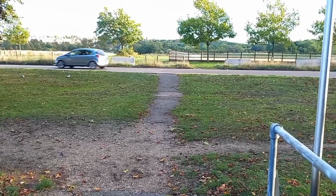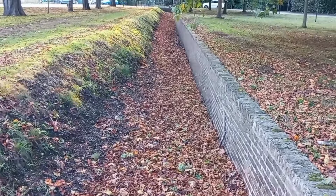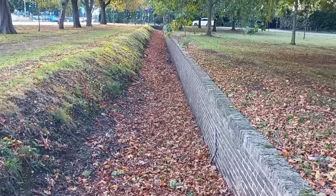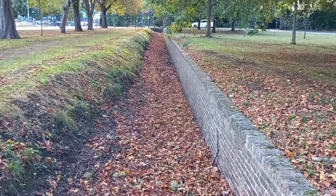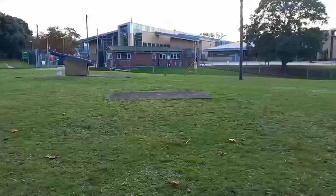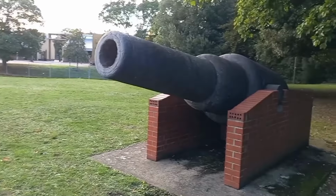So why is it called Ha Ha Road then? Well, it's named after this, a ha-ha. But what is a ha-ha? It is a ditch used to protect a property. In this case, it will be the Royal Artillery Barracks. So this is all MOD property, but it does seem like I'm allowed to walk through here.